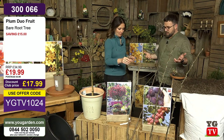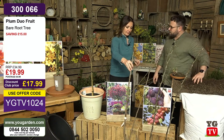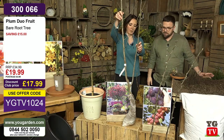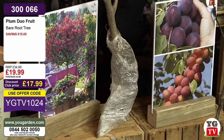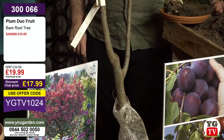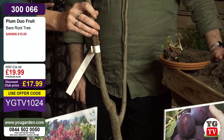Not this, because obviously potting these if you want is great, but you're going to eat them, which is delicious. You absolutely can. So this is how it's going to come to you. It's a bare root tree. We're not past bare root planting yet. We can definitely still plant bare roots all the way through March, maybe even into April as well.